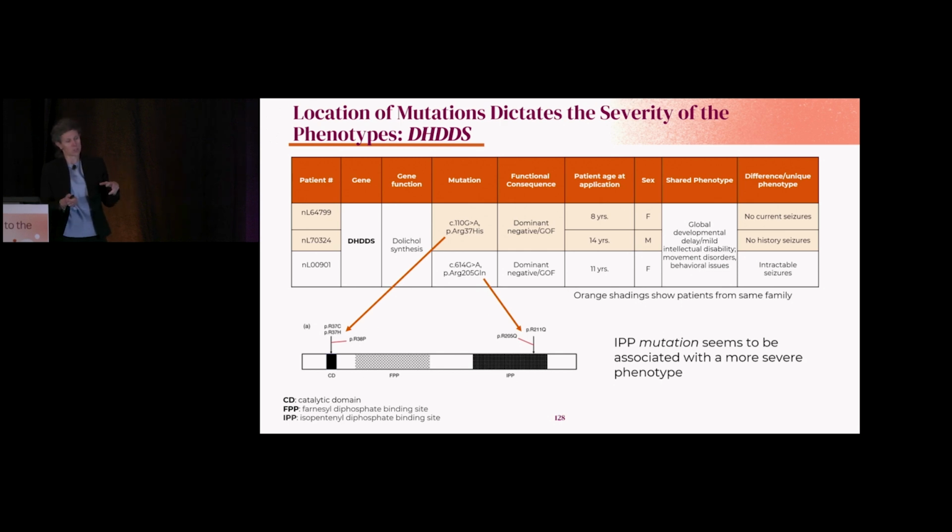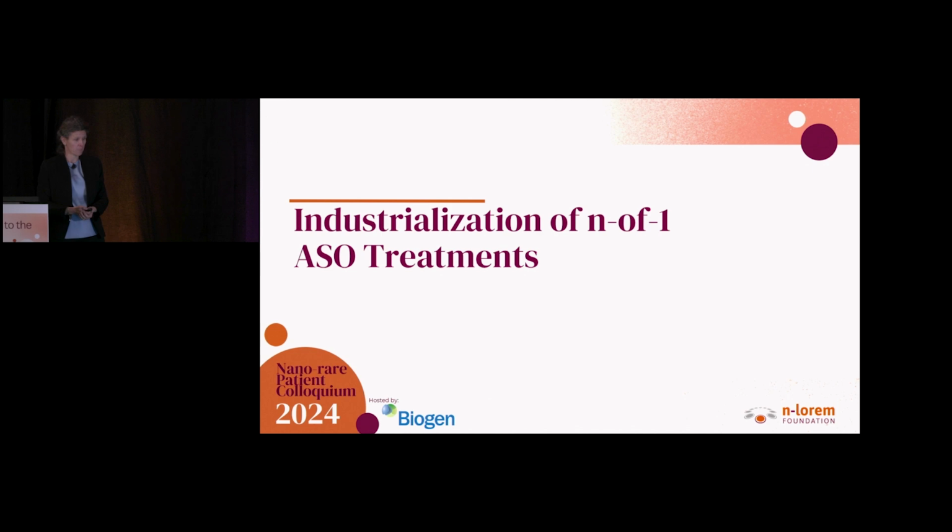But what has also been shown is that depending on the mutation, whether it's in histidine or glycine, that change will alter the conformational binding site at either the catalytic domain or the IPP. And so it can actually lead to even more severe phenotypes if you have that mutation in the IPP. In this case, if you just were to look at seizures, this is really what we're seeing. Again, I think it will be very interesting to follow these patients once we have treatments for them, to see what we can do to help them.